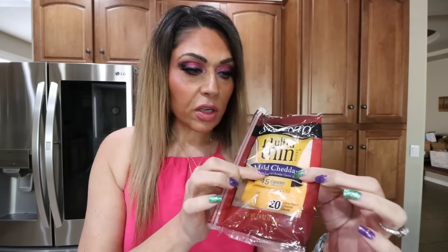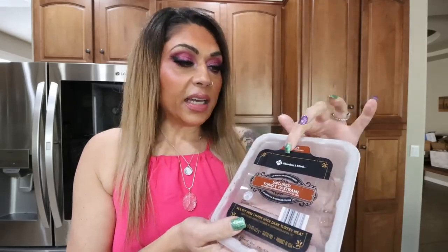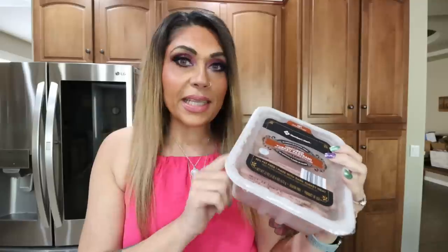And I'm basically going to make a sandwich. So I have light mayonnaise, a slice of the Sargento ultra thin cheddar cheese, and then I have the uncured turkey pastrami from Sam's Club. By the way, this is freaking delicious. It is so, so good. And it's pretty much the same macros as ground turkey. It's 60 calories for 2 ounces.